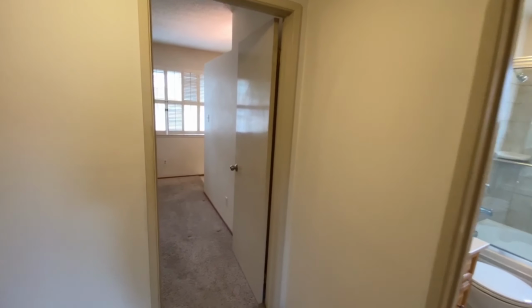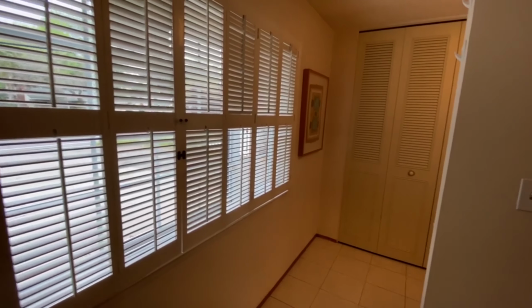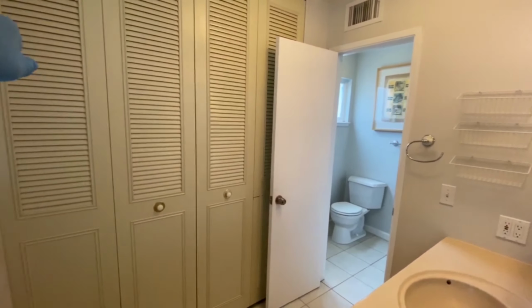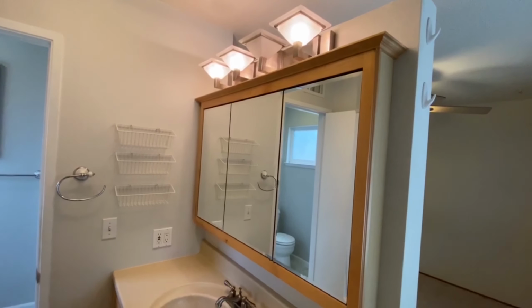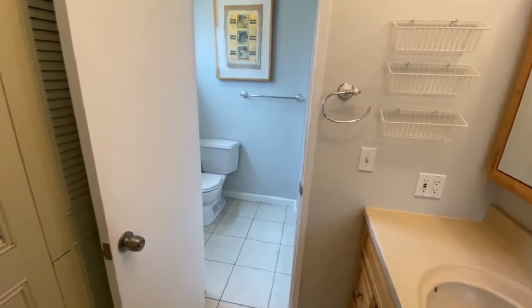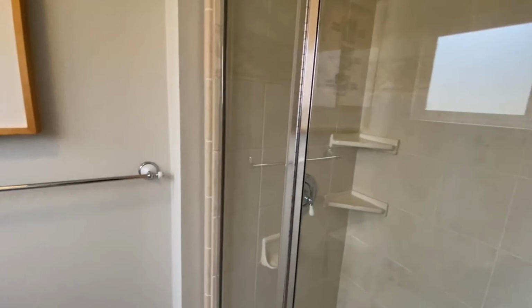Okay. Trying to keep my hand pretty steady. This is the master bedroom. Plenty of natural light in here. And you got your ensuite. Walk-in closets right here. Sink right there. Same style as the other one that we just saw. Nice light fixtures. Couple of shelves right there. Plenty of storage. And your bathroom with the shower.